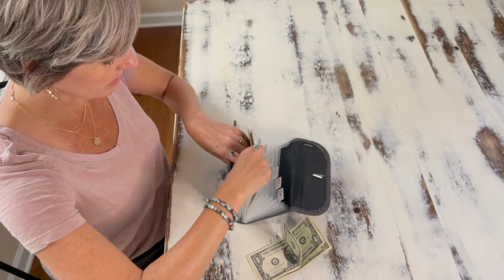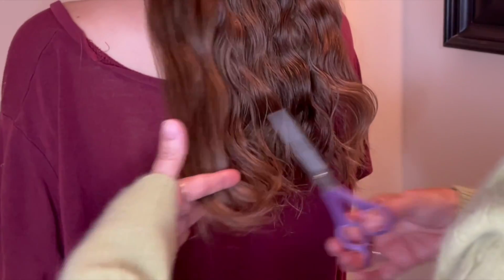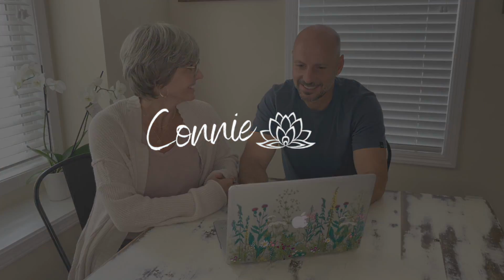Frugal minimalism is all about simplifying our finances and our life so that we have less stress, more money, and more time for the things that we actually enjoy and that enhance our lives. I've lived a frugal minimalist lifestyle for over 13 years, and today I'm going to share with you a few of my habits that really help us save money.